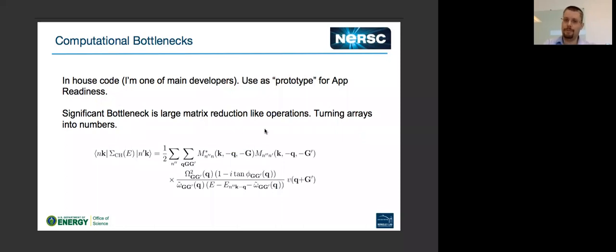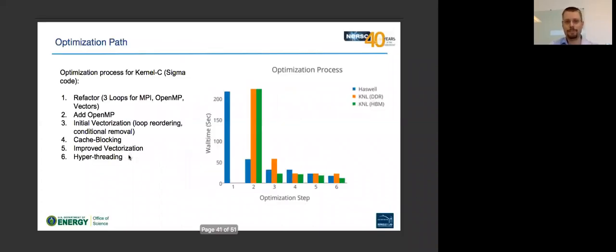You don't have to memorize this formula. What I want you to take away from this formula is that we have a bunch of arrays on the right-hand side and essentially a single number on the left-hand side. So we're basically collapsing information from a bunch of different arrays and ending up with a single number on the left. So this is sort of a tensor contraction or matrix reduction type operation that we're optimizing.